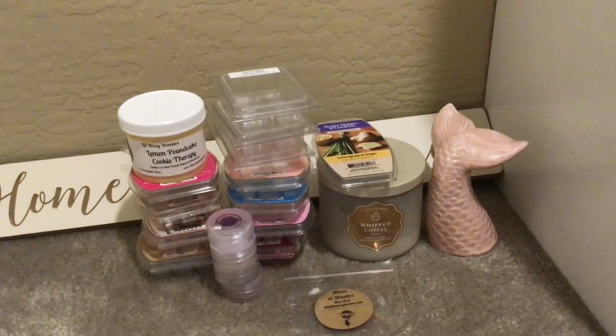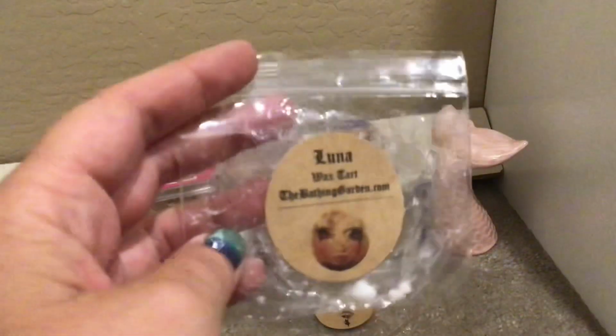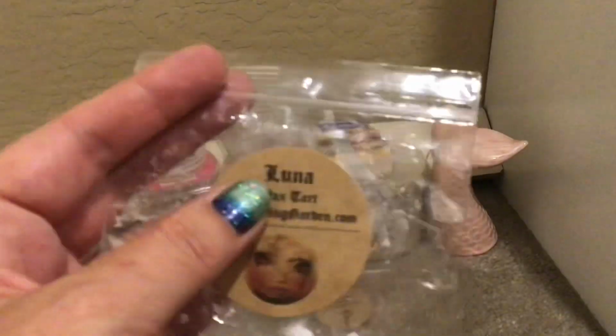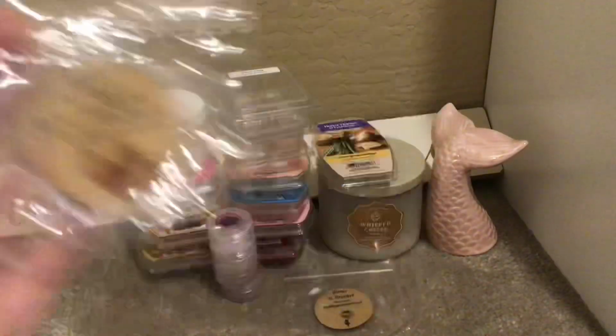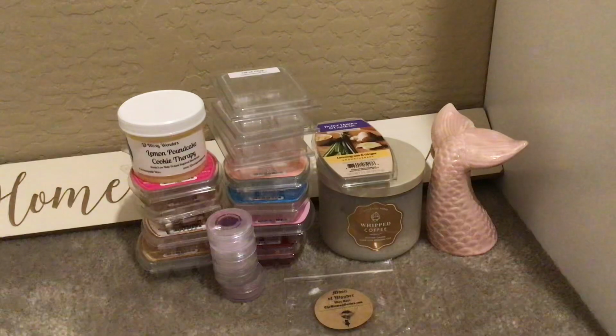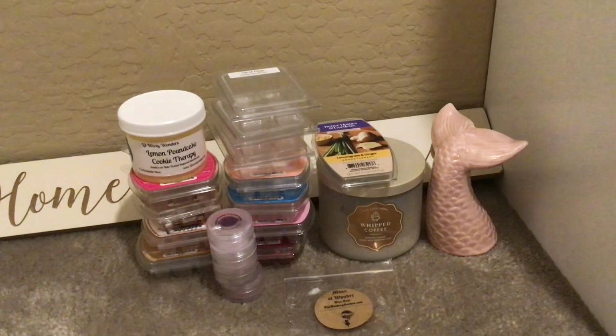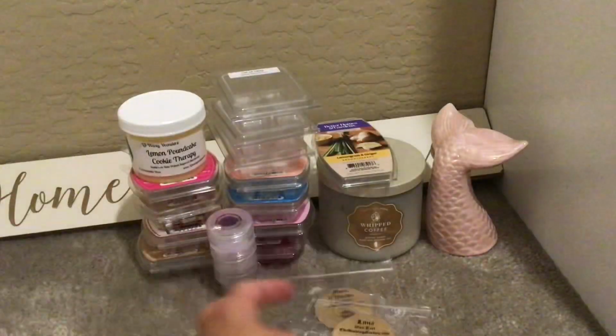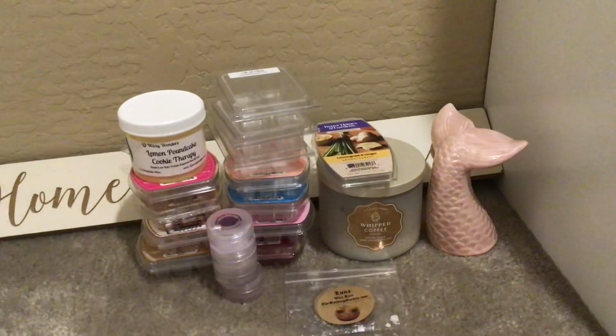More from the Bathing Garden. This is Luna. And I don't remember this one, you guys. I put this in the boys' bathroom at night, and I did not go back in their bathroom until later the next day, because I always have to make my rounds, make sure that the bath mat's hung up and the towels are hung up. Do you guys do that if you have kids? Yeah, I don't remember this, and I'm having a hard time smelling it in the bag, so I am not sure, and I don't have scent notes for this, but possibly it's like the Scentsy.